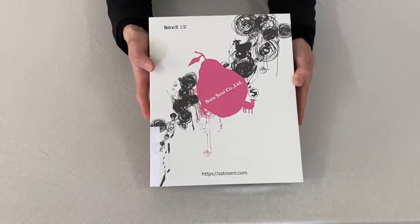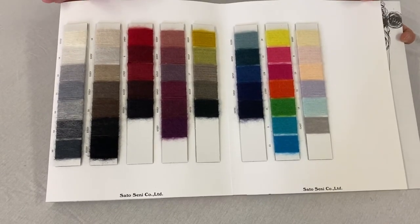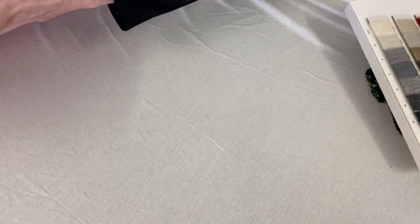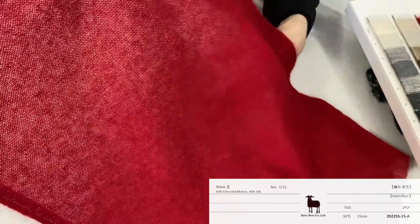And next is Reine Ⅱ. This is the colors of the Reine Ⅱ. Actually, we have changed the color codes, so please try the new colors also. And let's have a look at the stitches. Reine Ⅱ is the best quality of mohair in our collections. So unfortunately you cannot touch it, so please ask us for the shade curves or stitches if you would like it.